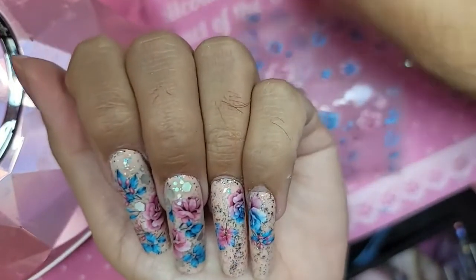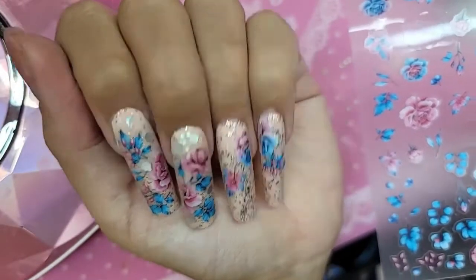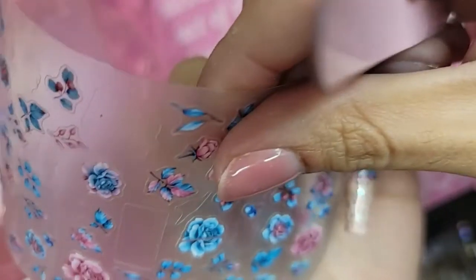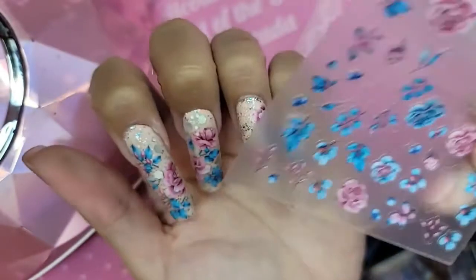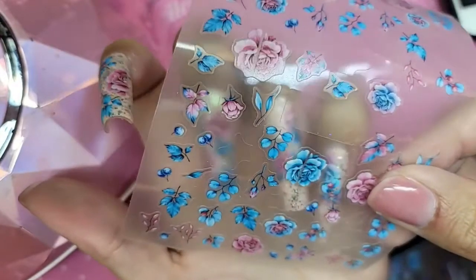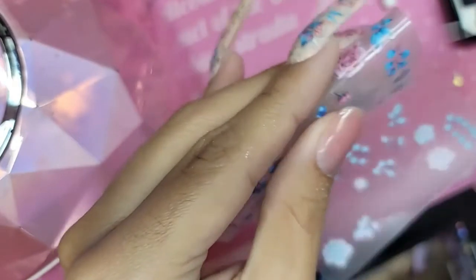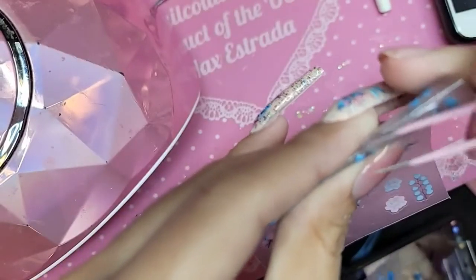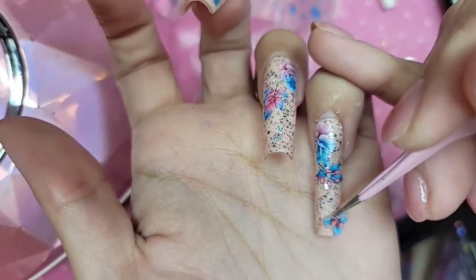Lovely composition. And then I'm going to layer some more. More dimensional, layer them, you guys.